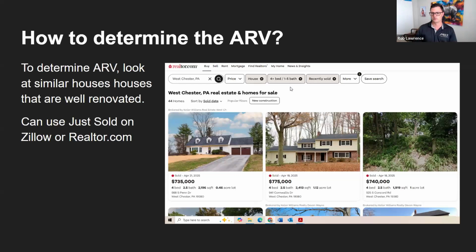So it's a 4 bedroom. I put in 1 to 5 bathrooms. I put in the square footage range, that it's a detached house, same school district. And then I can see, hey, what's stuff selling for? I can look at the pictures and see the level of renovation. I can sort by the highest price, to see where the top of the market was, where the bottom was. And that's going to give you an idea of your ARV, or after renovation value.